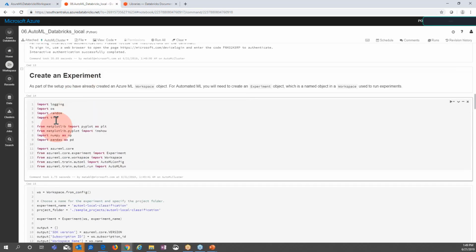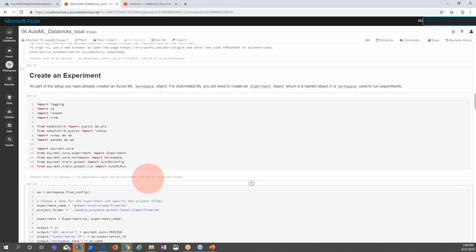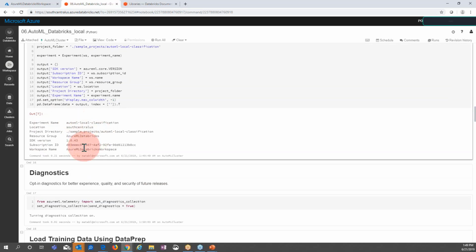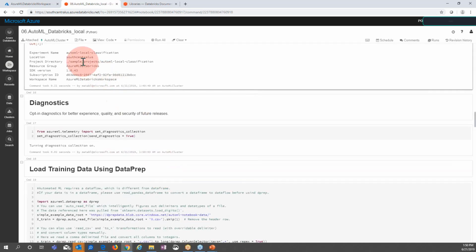Down here, it's now going to have creating an experiment, and you'll see some of the main common libraries that one will see in Python listed there. It'll get the workspace information from that configuration file, and then it starts showing you some information about where this is running. So these are parameters that I set. I happen to be in the US, so I picked a US location. You do not have to pick the US. You can pick a location where this technology will run. Not all regions have every technology. There is a master list on the main page showing what services are available in different regions.